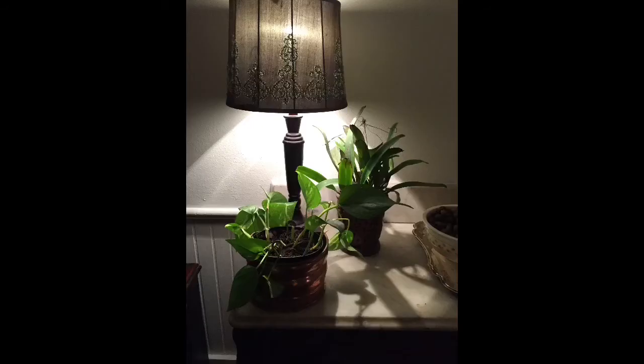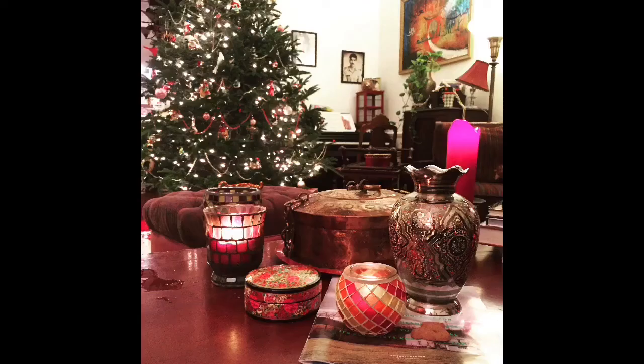This is another corner of the living room. Obviously, you can see that we love indoor plants and try to keep them alive. And this is a picture that one of my students had taken in our living room, and I think it's a beautiful, highly stylized picture. So that's why I added it.